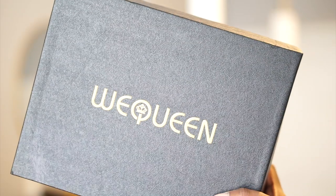So first things first, this hair is from Wequeen. This is my first time actually using any hair from them, any wigs or anything, and I was very impressed because y'all saw the way this hair took the color. So this was a bone straight texture. I did wave it up, but you guys always know I love me some textured curly hair and whatnot. So you know I had to go for something straight and different. Wanted a change in this 2020 year.